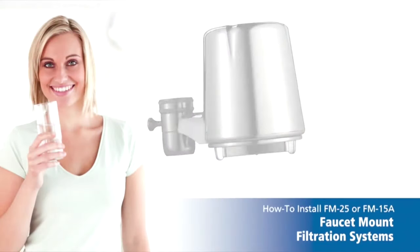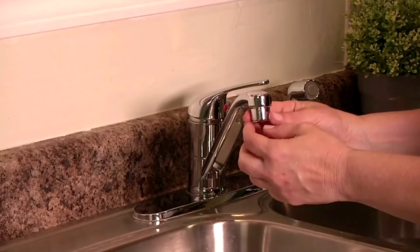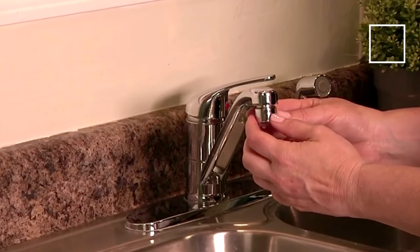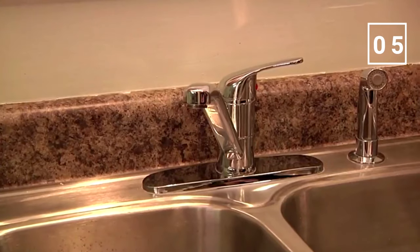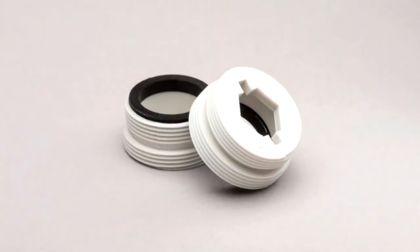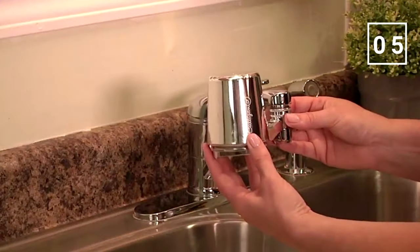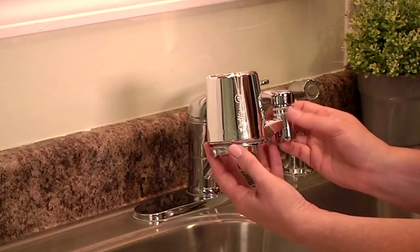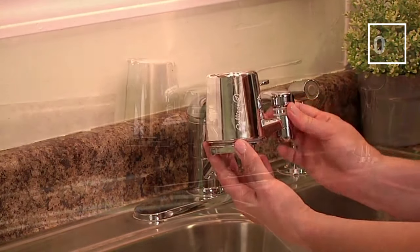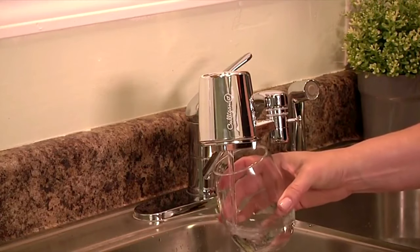With bad taste and sometimes even heavy metals, unfiltered tap water is not always safe. The Culligan FM15A Faucet Mount Filter works well to remove a number of harmful contaminants. It's a proven product that has been tested and certified by the NSF standards. We love their internal filter, the quality is exceptionally high, and they last for a full 200 gallons, which is more than $1,000 worth of bottled water.